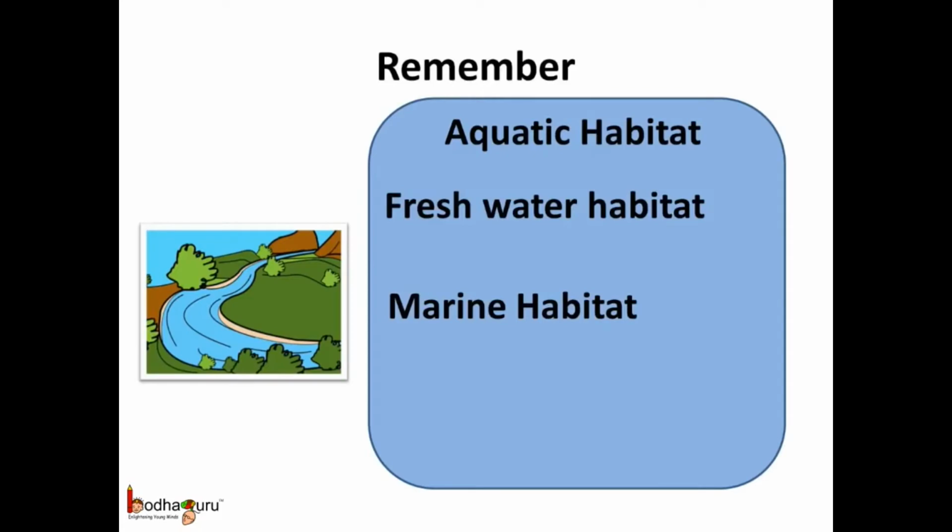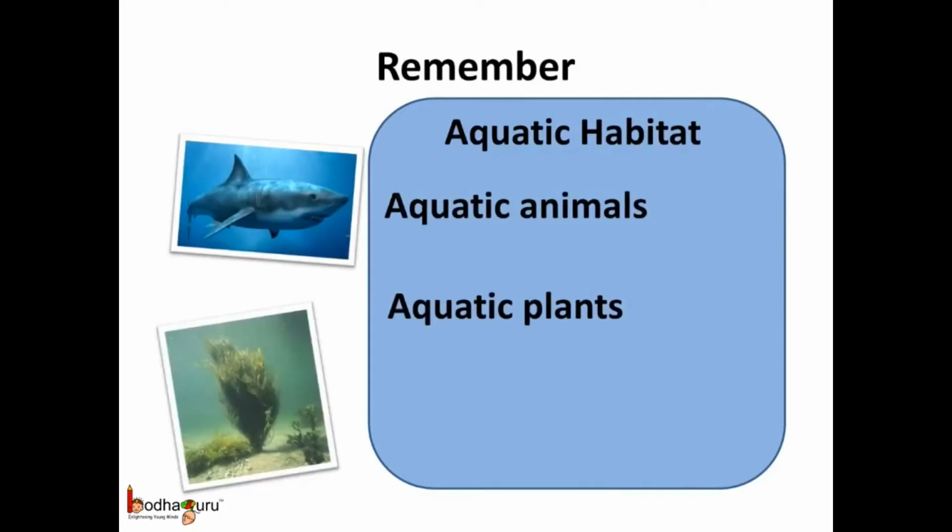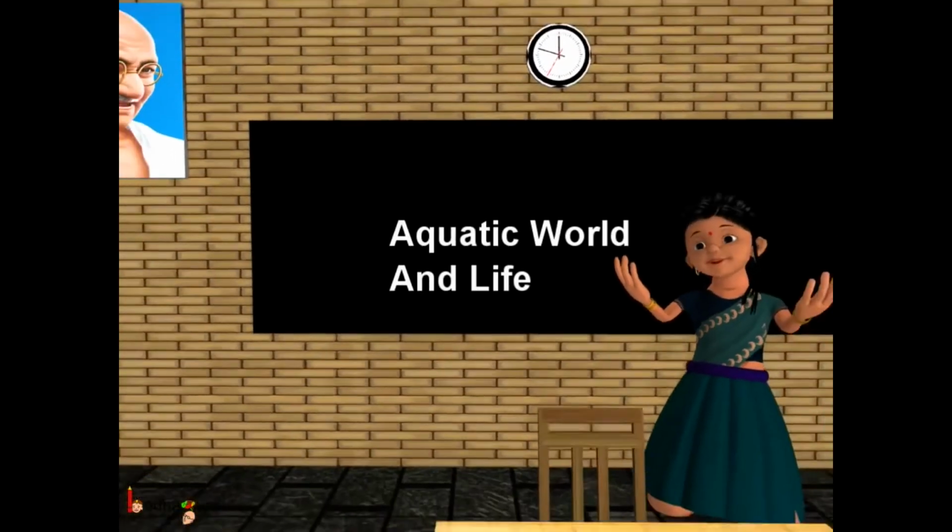So remember children, the aquatic habitat consists of the freshwater habitat, that is the lakes, ponds, rivers, etc. having fresh water, and the marine habitat, that is the sea and oceans having saline or salty water. Both the aquatic plants and the animals have to adapt themselves to live in the aquatic habitat. That was all about the amazing aquatic world.